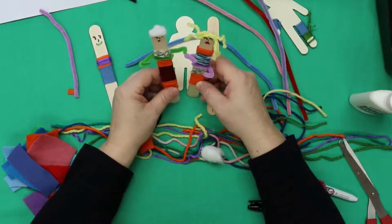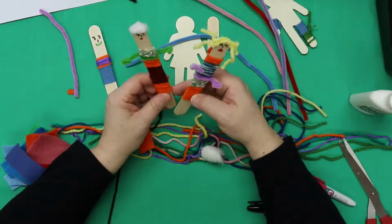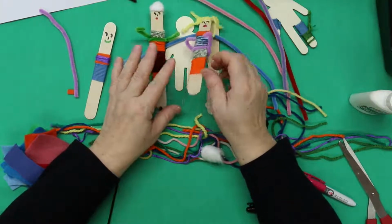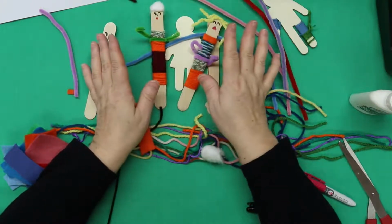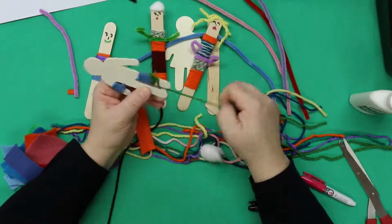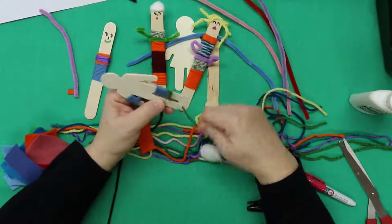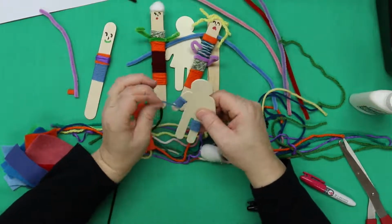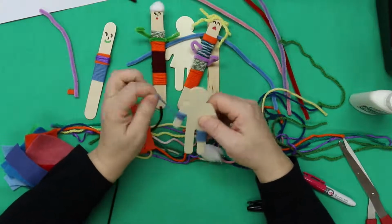So kids, seriously, you can do whatever you want with these crafts. You can use your colors. Here, let's unravel this guy. Maybe we could make some felt outfit for him. I think maybe that would be better than the yarn.